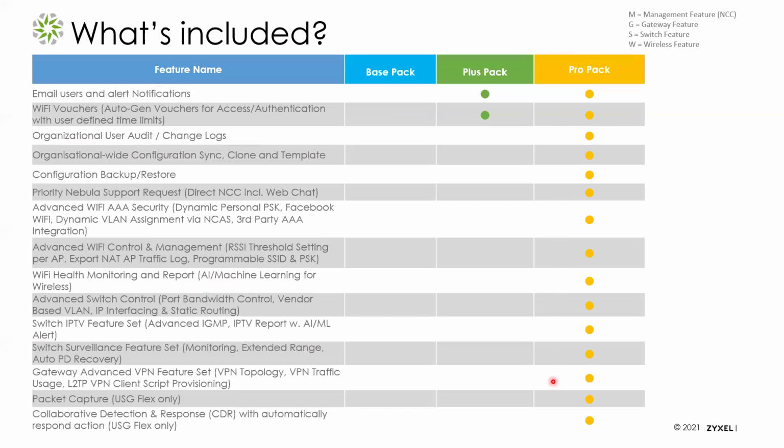And then Pro Pack gives you access to a lot of other stuff here. Audit logs, so a year's worth of audit logs in the cloud. The ability to sync, clone, and template organizations. The ability to back up and restore switch configurations to the cloud. Our AI Wi-Fi health monitoring, where we can automatically change some settings for you based on what we see as far as what's going on in the cloud. Ability to do packet captures through the cloud to your USG Flex, and collaborative detection and response.